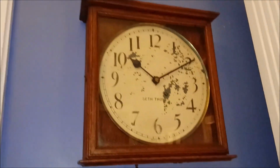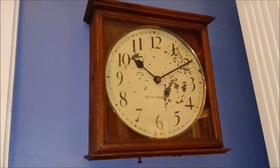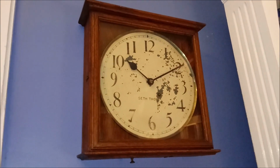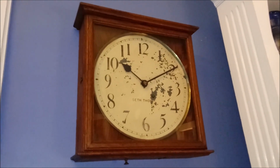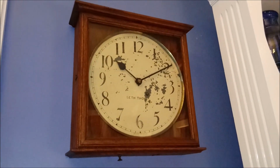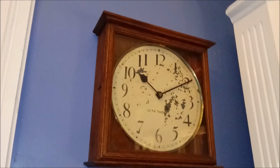People do refinish these faces. It's a lot of work because you do need to strip it, get the metal ready, paint it, the ink. It's a lot of work. Sometimes you're better off just looking on eBay and putting in a search for 12-inch Seth Thomas dial. You never know what you're going to find. You just wait and hope for the best while you're enjoying what you have.